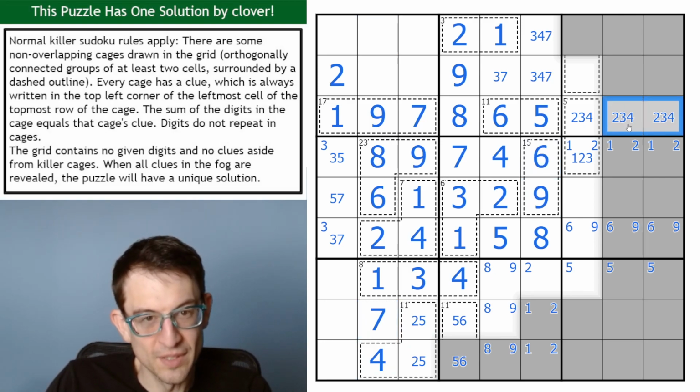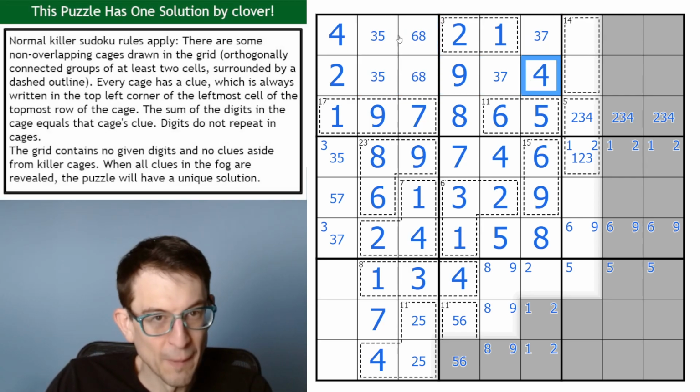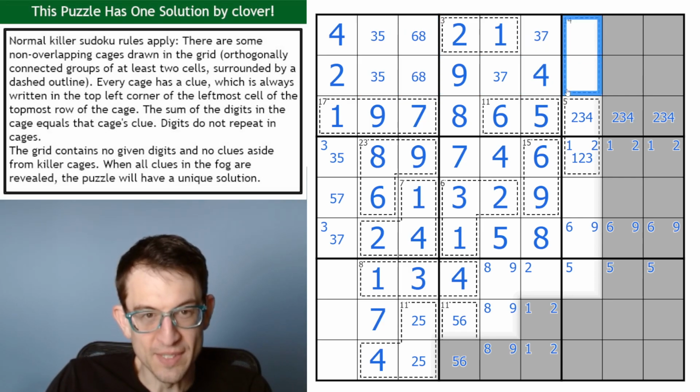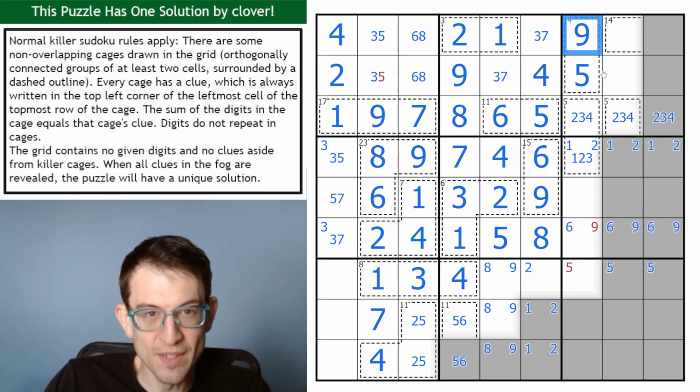These aren't 1. The 2, 3, 4 quadruple. 4 has got to be here. These are 3 and 5. These are 6 and 8. This is a 14 cage. So it's 5, 9, or a 6, 8 pair. Can't be a 6-8 pair because of the deadly pattern, so it's 5-9.